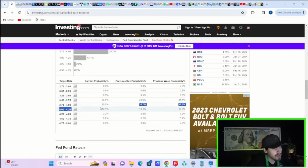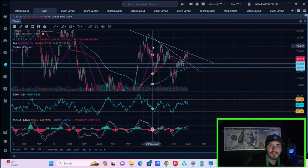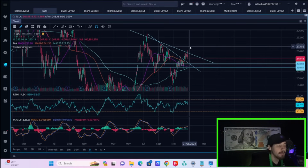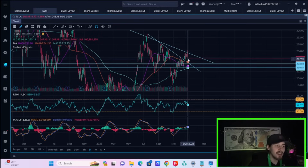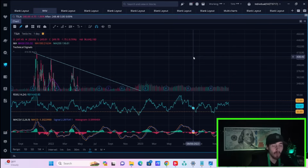6 rate cuts is currently priced at 35.7%. 10-year treasury yield sitting at 3.86%. And really, the bottom line to Tesla stock is Tesla should perform very well in 2024. My expectation is a rally of about 80%. And that might sound crazy, but an 80% rally from here would take Tesla stock to about $450 per share. But we could rally even higher than that, into the 500s or low 600s, in my personal opinion.